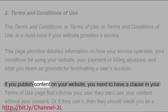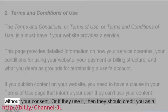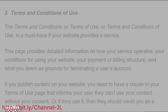If you publish content on your website, you need to have a clause in your terms of use page that informs your user they can't use your content without your consent. Or if they use it, then they should credit you as a source.